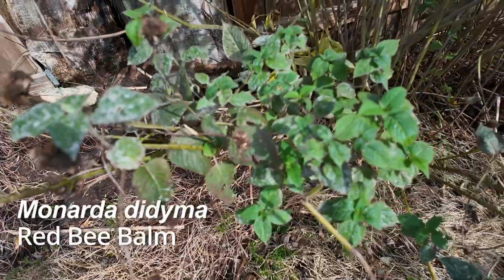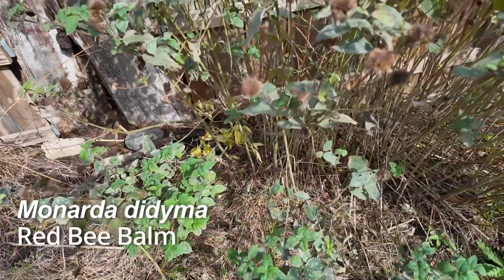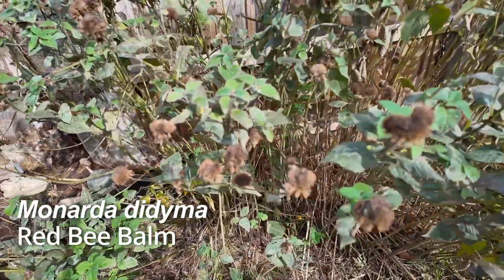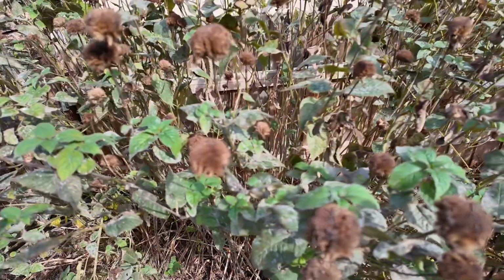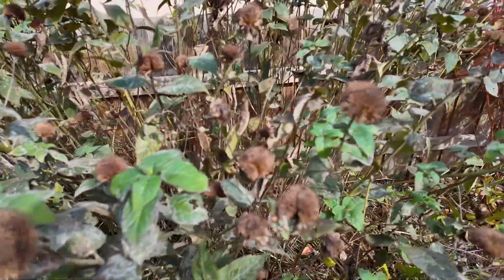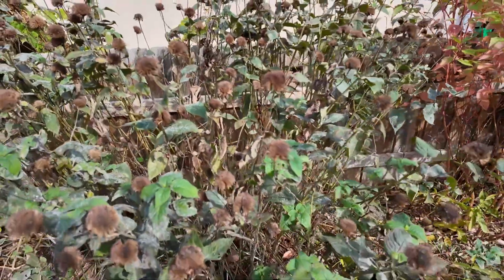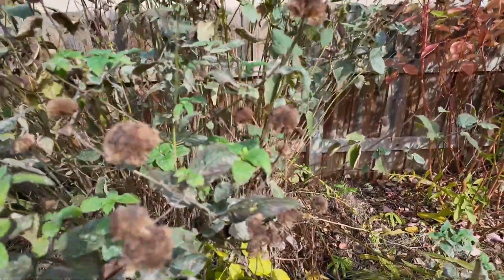And here's our Monarda. It actually looks great. I've seen some Monarda that absolutely looks dead right now, but this cultivar, whatever it is, it's got a little pink to the hue. It's not completely red. This one is strong, and I'm gonna say this is probably almost 5 feet tall. It's still green after a little bit of frost, so very tough.